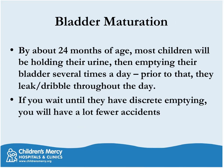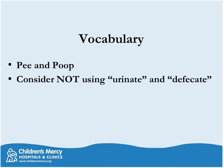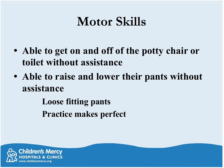Okay, bladder maturation, I said, was about 24 months of age. Vocabulary: pee and poop, don't use urinate and defecate. You need to be able to get on and off the potty chair or the toilet without assistance. If you're using a toilet rather than a potty chair, and I'll say this again later, it's a good idea to have 2 steps or 1 wide step so that the children can place both feet on the step. And I have a picture of it, and I'll show you that. And the ability to raise and lower their pants without assistance. It helps if they have loose-fitting pants.